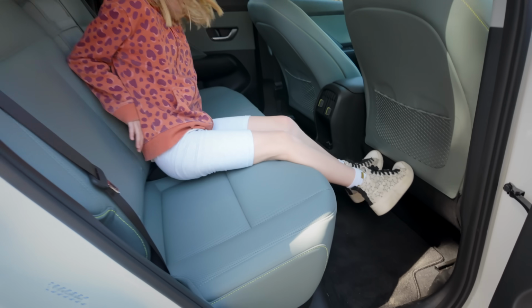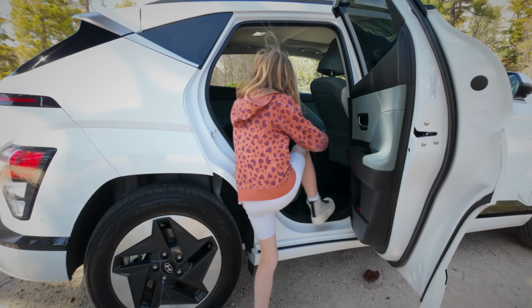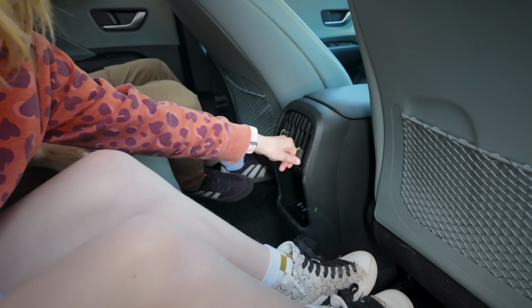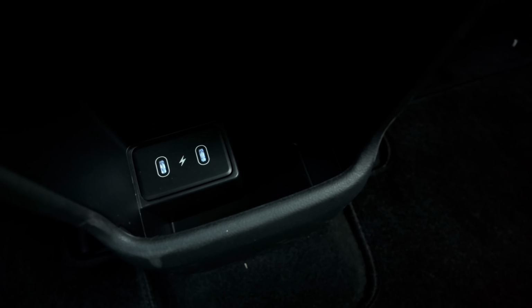Kiddo, what about you? How do you find sitting in the back of the Hyundai Kona Electric? I think the seats are nice and big and comfy. And then what about climbing in and out of the Kona? Any challenges? No challenges. We have rear vents in our tester. Those do not come on the base trim, but all the other ones do. And then standard on all Kona Electrics are dual USB-C ports.